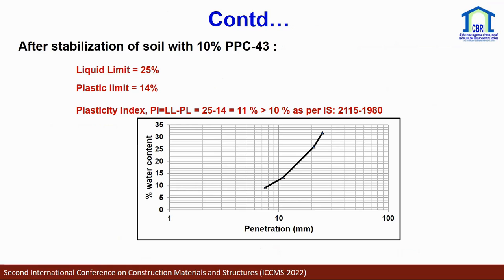So you can see the results after addition of 10% PPC. Liquid limit was 25%, plastic limit was 14%, and the plasticity index PI was 11%, which was more than 10%, which is the desirability limit as per IS code.